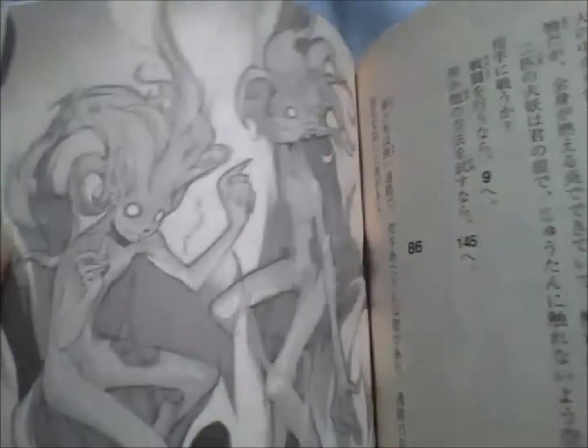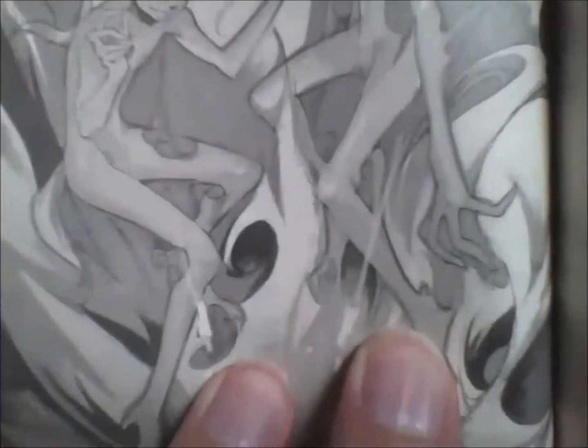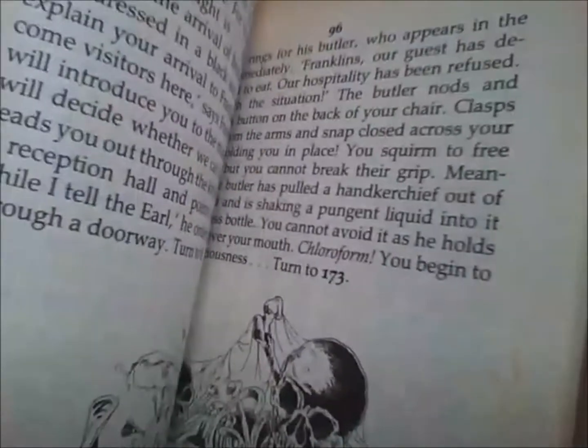Next one we have is 85. Okay, so these are the fire sprites. Their pose is pretty much the same, I think, as that from the original. So we can find that.